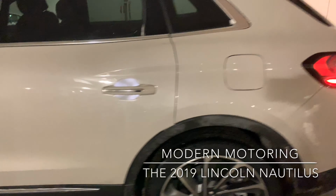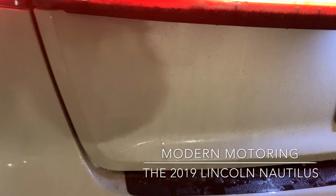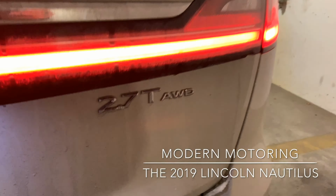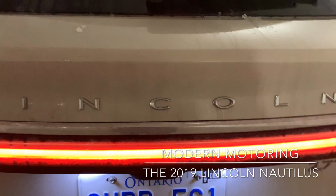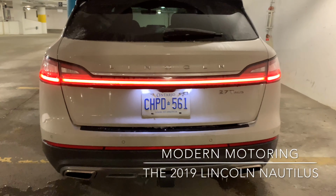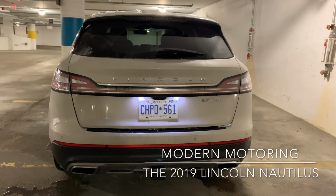But what's a little peculiar for me is around the rear. Here is where I feel there should be the name of the car. There's a 2.7 turbo all-wheel drive badging. There's a Lincoln badging right there, but there's no name of the car, and I find that really peculiar, and I'll touch on that more in my quirks, perks, and irks video.